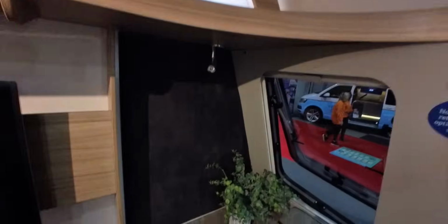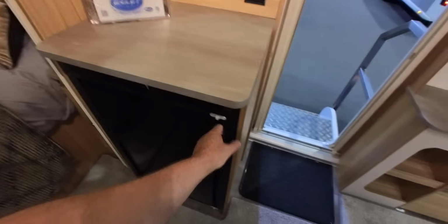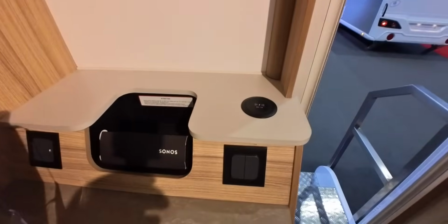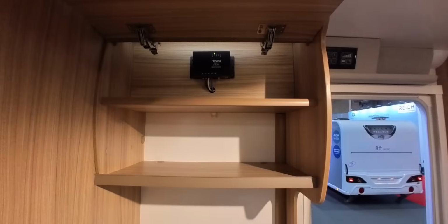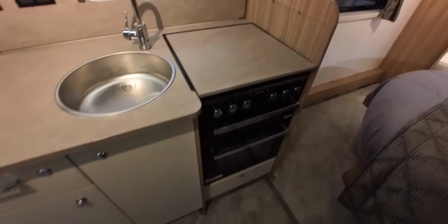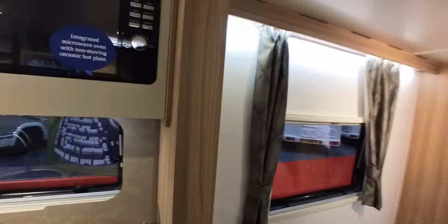Softish closed cupboards. Small fridge. Charging point, wireless charging point there. Solar panel controller. Heating control over here. Blown air heating on this one, but I think the Pegasus, they keep Alde heating for the more upmarket ones, more expensive ones, shall I say.